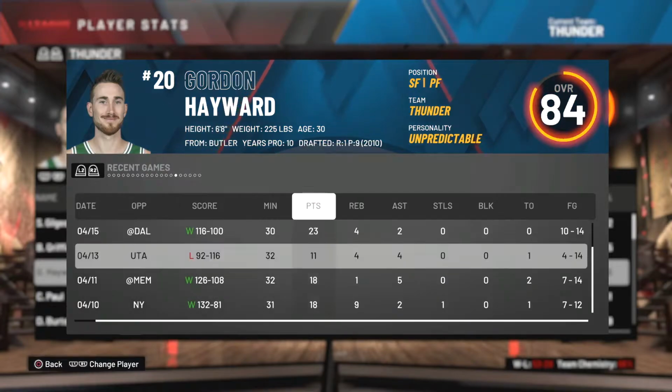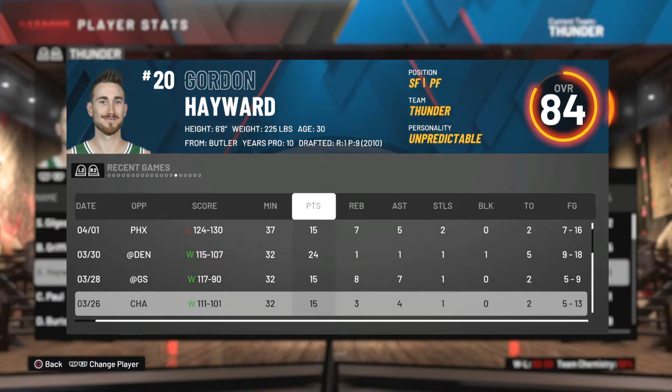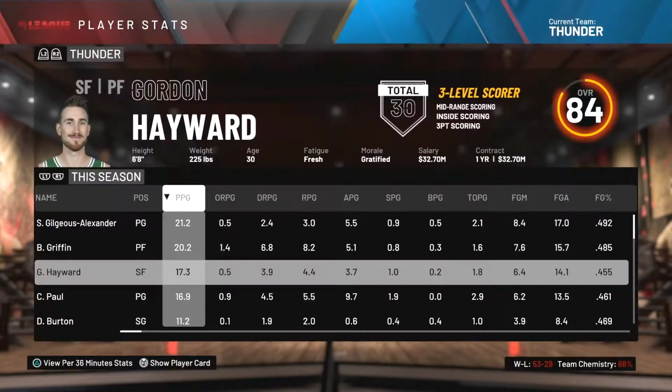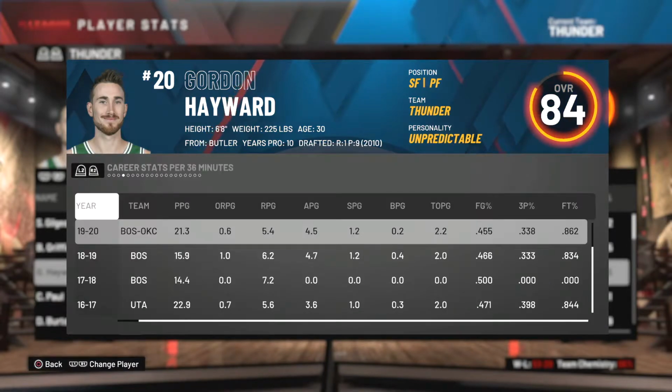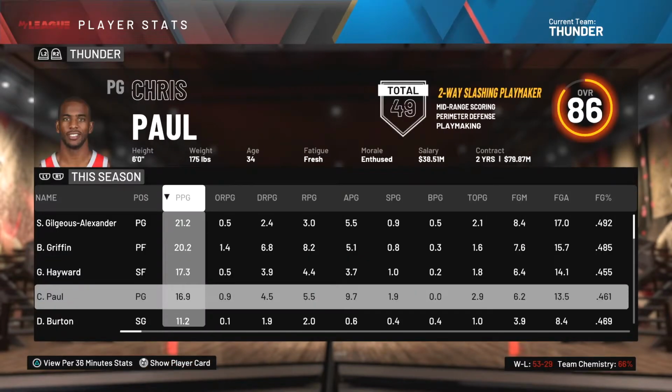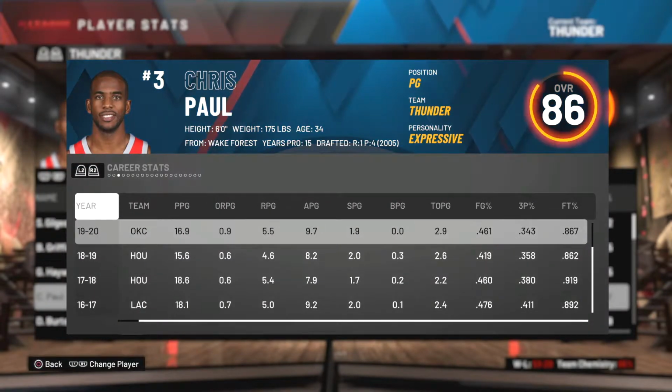And let's get the player options. I was just trying to see here what he did in his recent games after the trade. So he kept up his production, did what he needed to do, thankfully enough. We did have quite a few 20-point games. Let's go back to career stats here. Shot 34 only from deep, 46 from the field. So maybe we can get those 3-point numbers up. That'd be great. Hopefully we can.